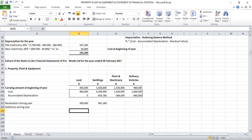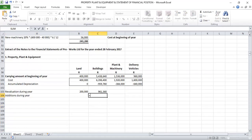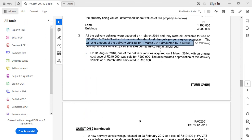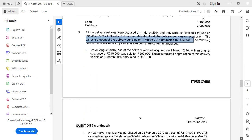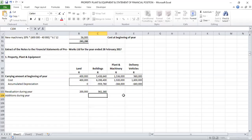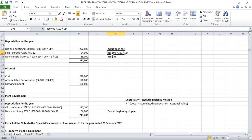On the land, there was no addition. But on the building, I think there was an addition, if I'm not mistaken. Let's see. No, there wasn't. I don't remember. I think there were no additions on the building. There was nothing. Right. But there were additions on the vehicles. They bought a new vehicle, this one here. But we have to take out the VAT. And they also have a new machine for 600,000. So our additions, we have 600,000 here. And here we calculated it, 360. It included VAT, so we had to take out the VAT. So it was 360 after taking out VAT.